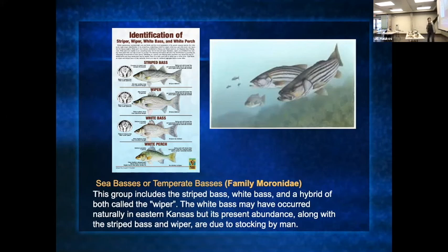And so there you'll see posters like this that help you to identify. There are tooth patches on the fish. When you look at these two fish, they look very similar, don't they? One of the things you see sometimes, let me grab my pointer, is that you see the stripes are a little bit broken up on the side of this one. And then of course on the white bass, they're not as complete either.